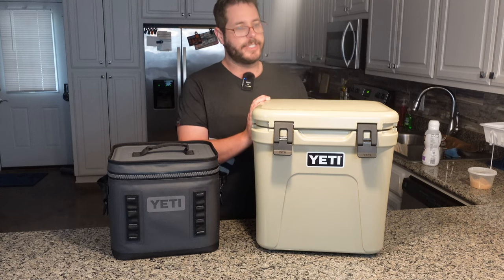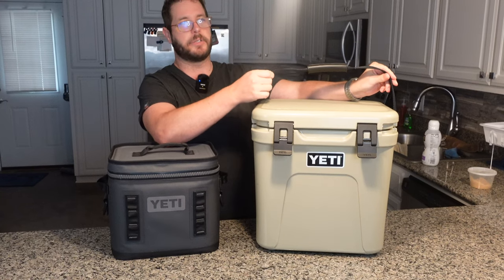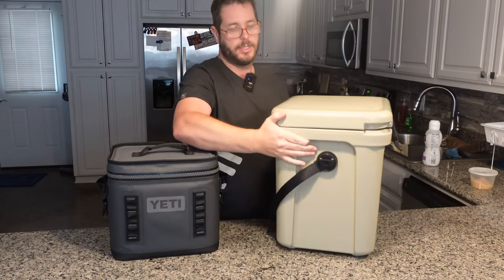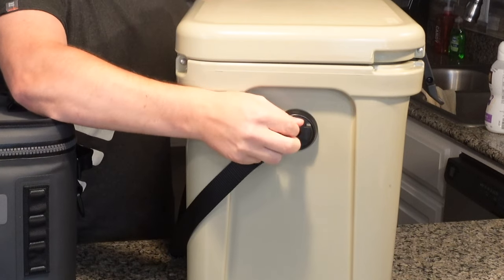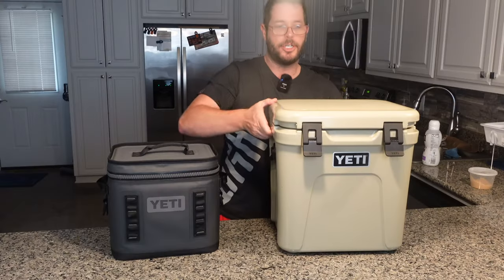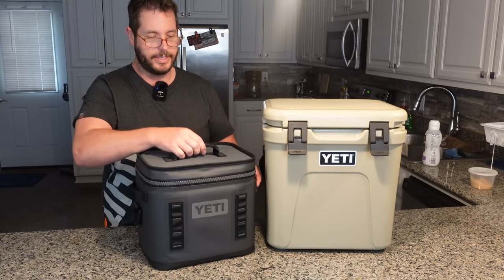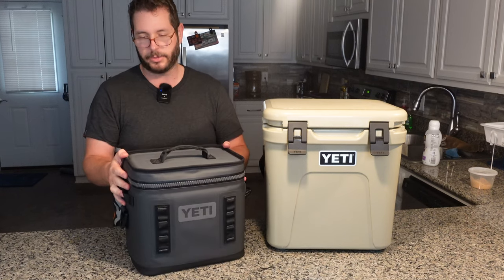The Roadie 24 isn't quite as convenient. It only has one handle, and it's the bucket style handle that they have on their Yeti buckets. It does have a comfortable plastic sleeve around the nylon strap, and the nylon straps are on pivots, which is nice. In the center of the pivots, you do have a slot so you can run straps through here to tie the thing down. But you just don't have the options like the Yeti Hopper Flip 12. The Hopper Flip 12 just has so many more grab options and tie down options with all the loops and handles on it.